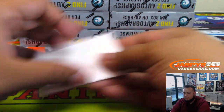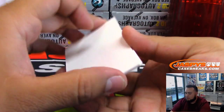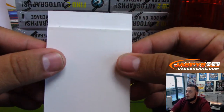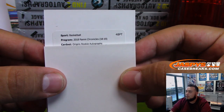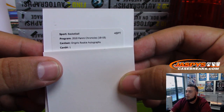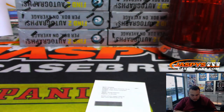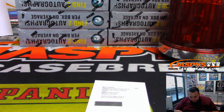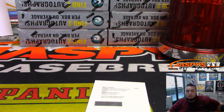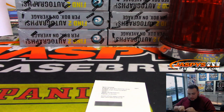All right, and I use this blank to cover it up, just in case I need my horn. We got Chronicles Origins rookie autographs, card number one, Mitchell Robinson. I think I called his name earlier, right? That's going to be Knicks Mitchell Robinson. I'm correct. Yeah, right, that's what I was going to say. Knicks.